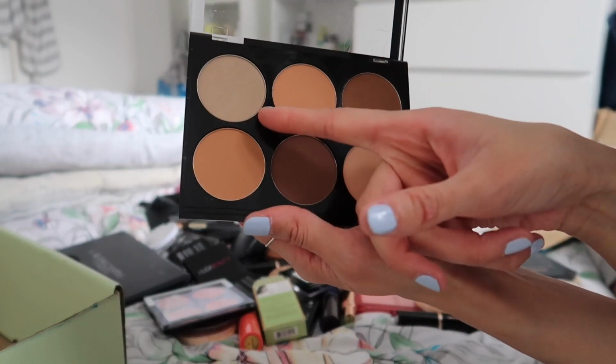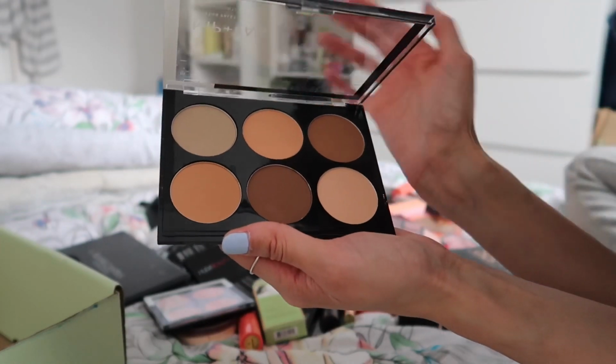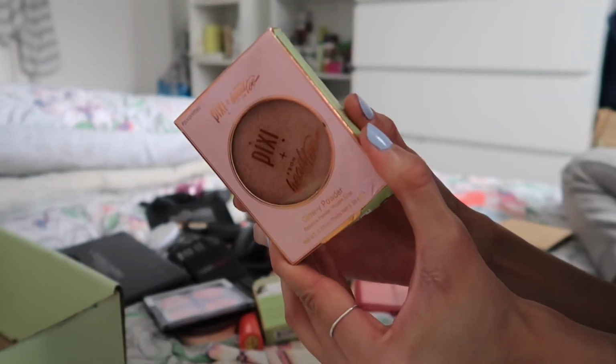I think this is a highlighter shade, but it's quite an off grey shade, so I won't be using that one, but I'll be keeping the palette. This Pixie blush right here.